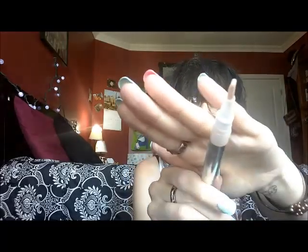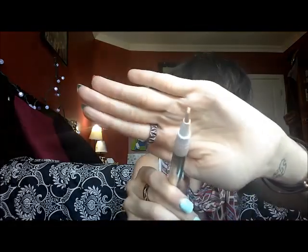So what you do to get the product, and I'm not going to get too much because I don't want to waste, but you twist the bottom, and as you can see, it will come out of the tip. You can see how it's coming out. So you just twist, get the amount you need, and put it on. And I'll give you a quick swatch.